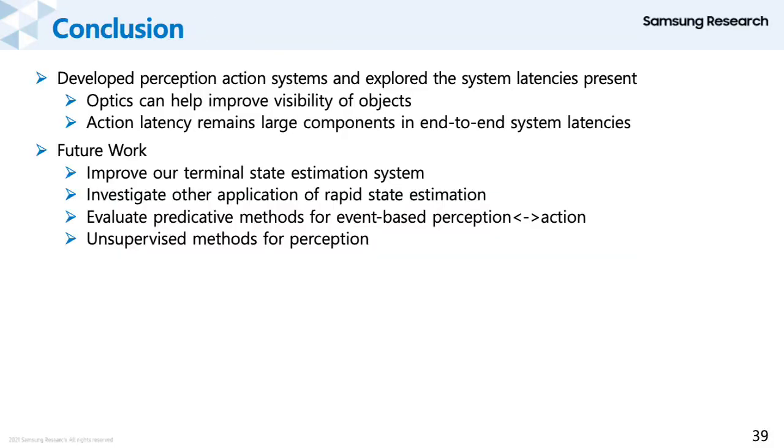Overall, we were able to explore these perception-action systems and the system latencies present. We found that optics can improve the visibility of the objects and be useful in our setting. We found that our action latencies remain a large component of the end-to-end system latency, so to use this in the real world, we still need to be able to move fast if we can get very fast perception.